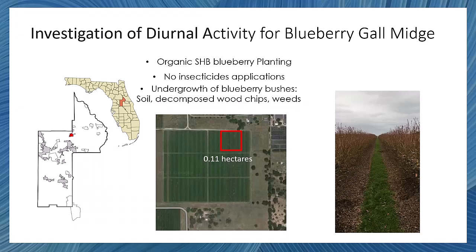If we can figure out the time of day in which this midge is going to move into the soil, if any such exists, then we can use that as a window to target this very vulnerable pest stage. Similarly, for the adults that eventually have to come out of the soil, we can also try to figure out the time of day in which they're most likely to come out of the soil, and that's going to provide another window for potential management opportunities.